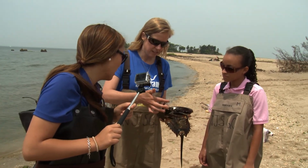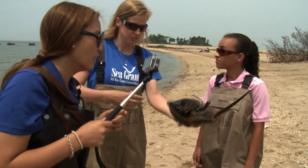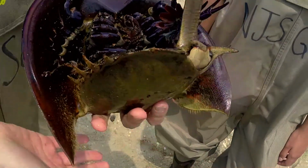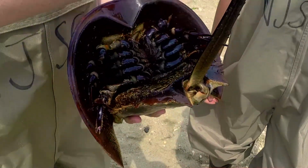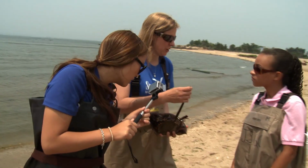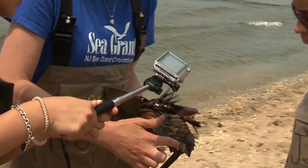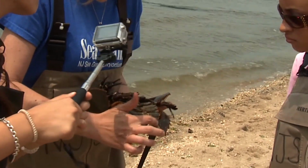You can see they'll try to pinch me, but it's no more than you can pinch yourself with your 2 fingers. And their tail, lots of people think the tail's going to sting them. That tail looks really dangerous. Can you tell me about it? Well, it's actually not dangerous at all. It doesn't have any venom or anything that can hurt you. You see, it's just attached by a small muscle right here.